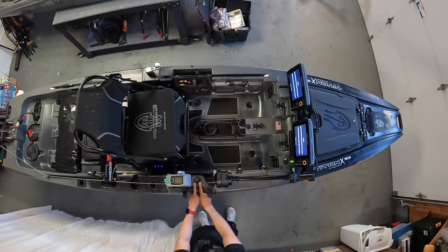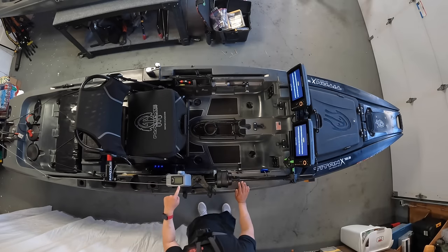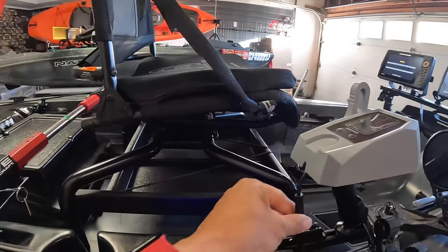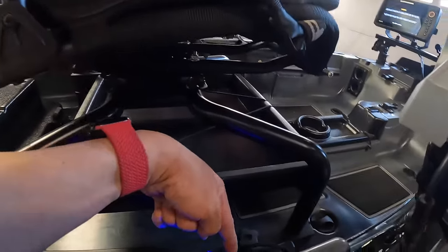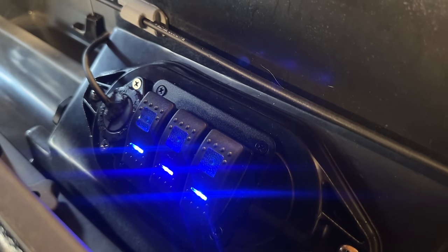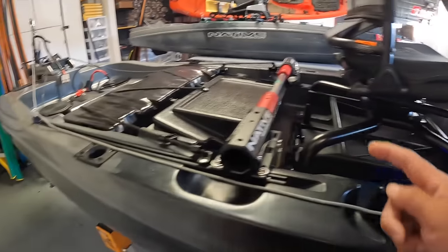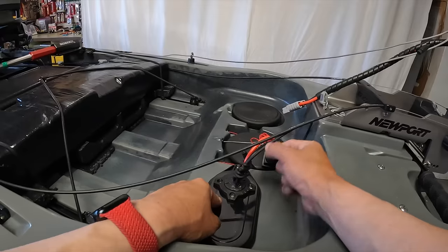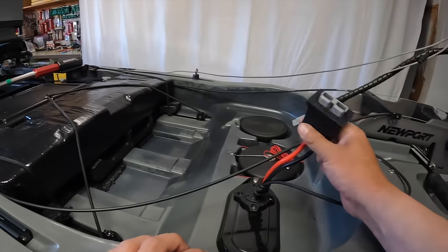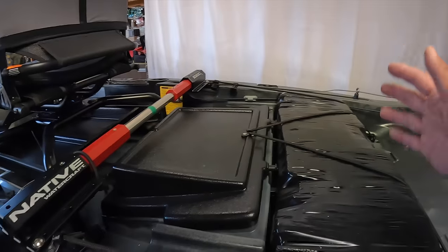Gotta have the Yak Attack double header. This is where we store our paddle, which is nice. But yeah, motor situation, got the new port right here. We've got this wiring completely concealed within the boat. So again, just a little through hole Yak Attack piece right here. We put the wire through there. It's running inside the boat and it actually comes out back here to another power link, which has throttle control, and then the power.